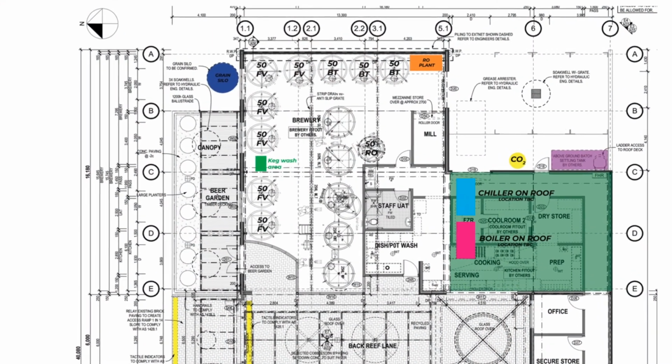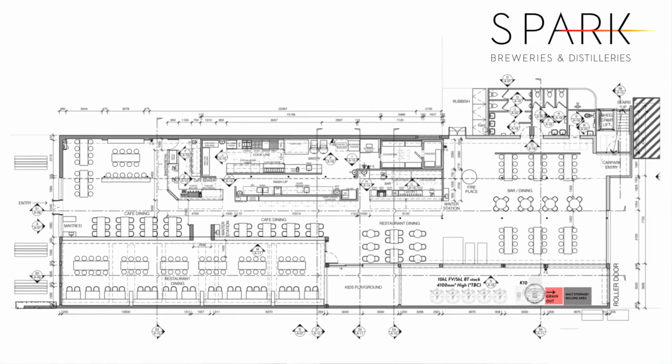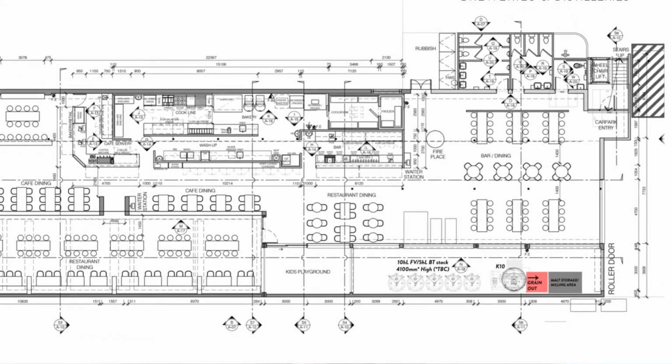Ensuring your site has adequate utilities for your planned brew house and executing the correct brewery floor are crucial early milestones in the success of your project.